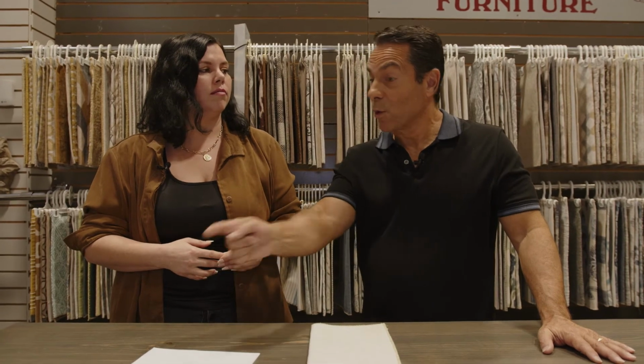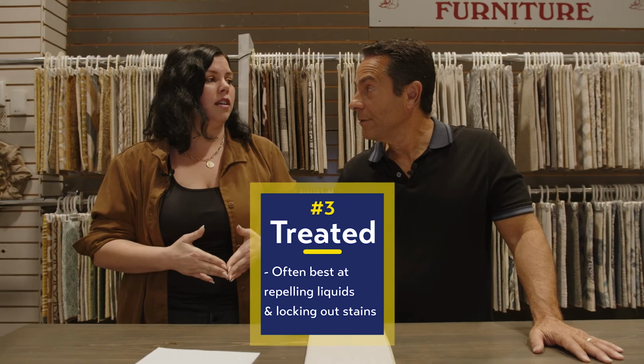All right, our third type of performance fabric, treated fabric. First off, what does that mean? What was done to the fibers? Treated fabric means it was treated in a solution down to the coloring to fasten everything on, every fiber to be saturated with that protection. Got it. So with that said, what's the big positive here with the treated fabric? It's the best at stain repellent.